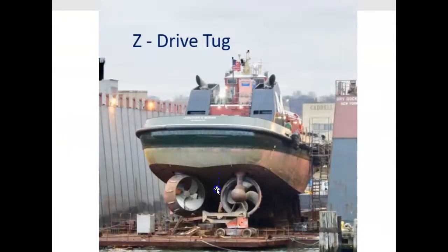This is a Z-drive tug. You can see that it's Z-drive. You can see the omnidirectional aspect of it. It's in a floating dry dock. It looks to me like it's someplace in New York, since that's what it says right there up on the side. See that? The little details make sense.